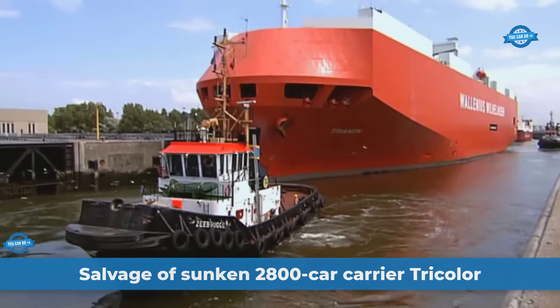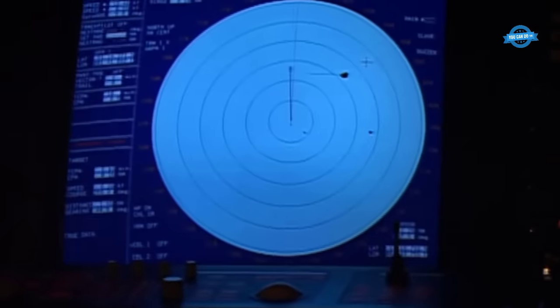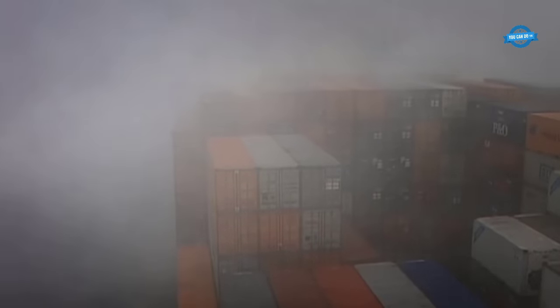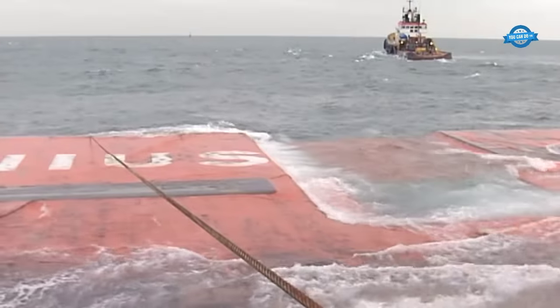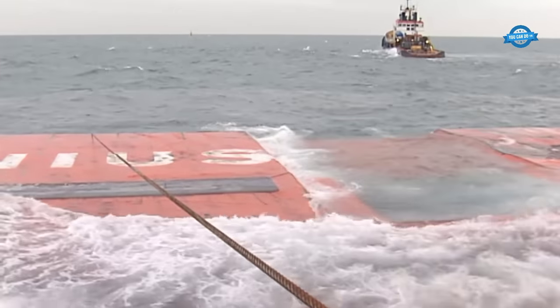The Tricolor, a car carrier owned by the Norwegian shipping company Wilhelmsen, and operated by Wallenius Wilhelmsen Logistics, met a tragic fate. The vessel, laden with over 2,800 brand new cars destined for the American market, was struck by the container vessel Kariba, causing it to capsize and sink within half an hour. This event set the stage for one of the most complex and extensive salvage operations in maritime history.